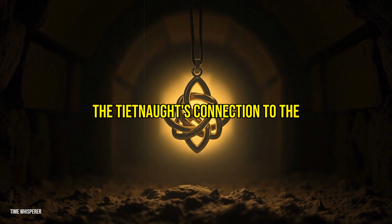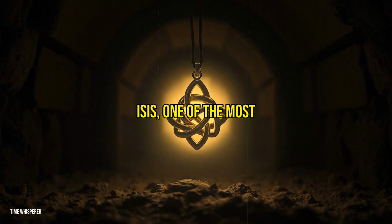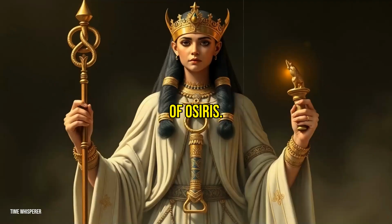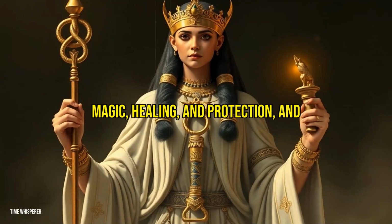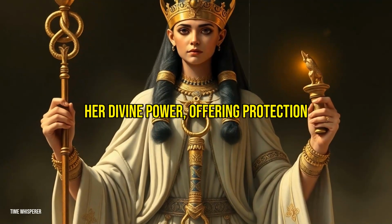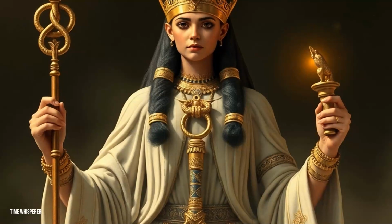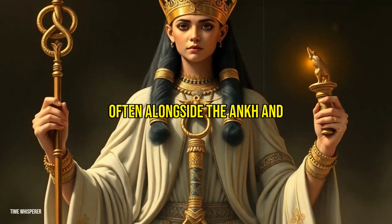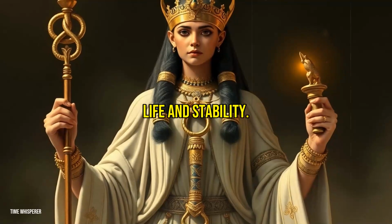The Tayet knot's connection to the goddess Isis is particularly significant. Isis, one of the most revered deities in ancient Egypt, was known as the mother of Horus and the wife of Osiris. She was a symbol of magic, healing, and protection, and the Tayet knot became one of her most recognizable symbols. It was believed to carry her divine power, offering protection to the living and the dead alike. In many depictions, Isis is shown holding the Tayet knot, often alongside the Ankh and the Djed pillar, reinforcing its role as a guardian of life and stability.